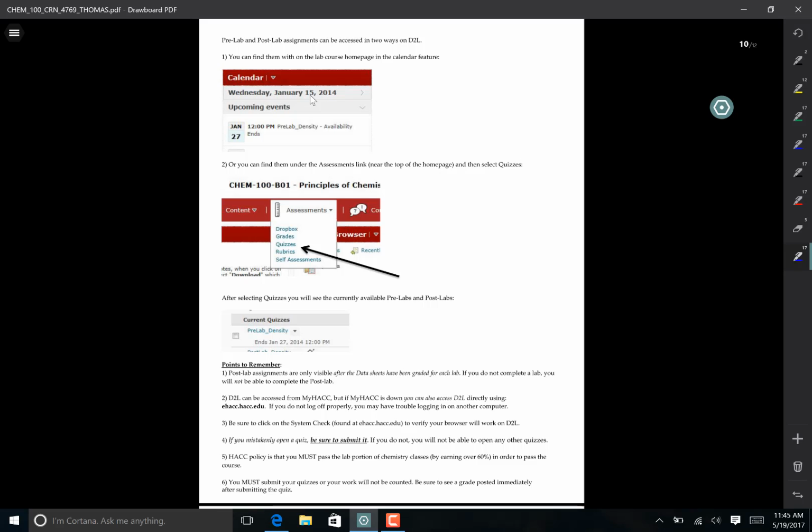Remember the lab manual you purchased in the bookstore? That's a series of handouts that gives you the step-by-step procedures, and some of the questions that you'll be asked on the pre-lab and ask you questions about those procedures. So we'll talk more about this at our first meeting on Wednesday.